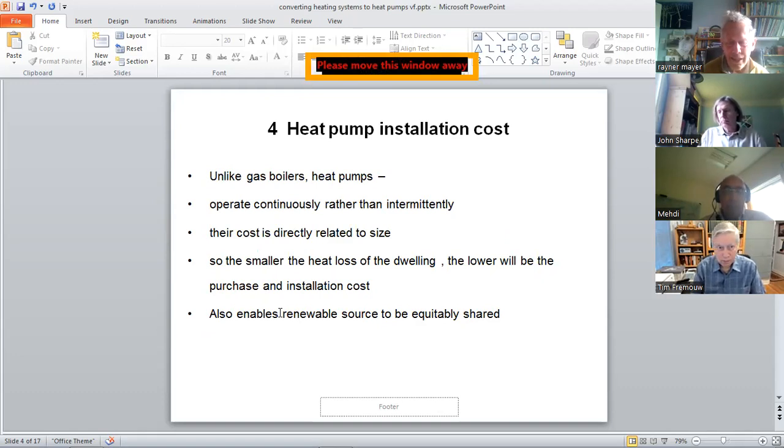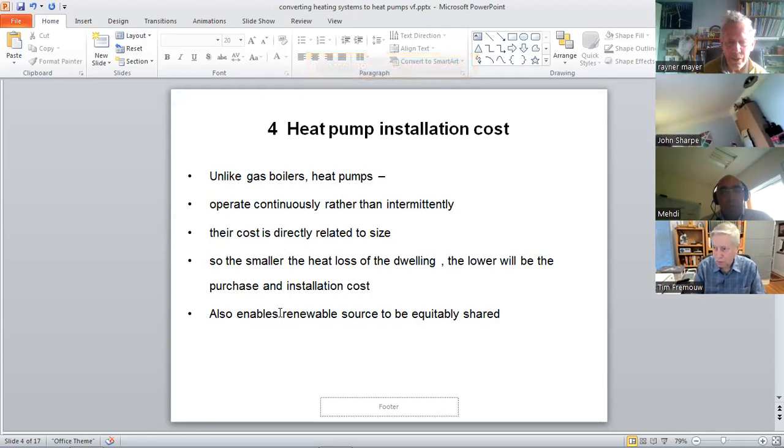Now this is a key slide, and you need to understand this if you ever want to consider using heat pumps. And that is that heat pumps operate continuously rather than intermittently. Gas boilers, as you most probably know, switch themselves on and off, but heat pumps operate continuously. So in Scandinavia, you switch your heat pump on in September and you don't switch it off till April. So they're running 5,000 to 6,000 hours a year. Modern heat pumps can do this. They have very good life and they work very efficiently.